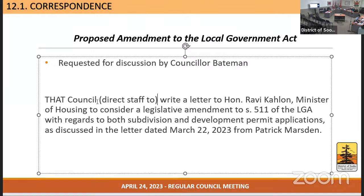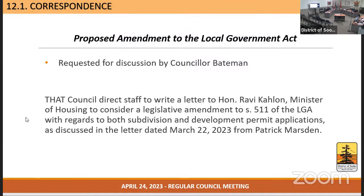All good. Okay. So it's been moved and seconded. Oh, Ms. Temple. Just a tiny question. Did you want staff to write that letter? We didn't include that in the resolution. Yes. Council direct staff. We'll draft something up. We'll work on it together. Right? Okay. Yes. Okay. Thank you for that friendly amendment. Okay. I'll call the question. All in favor? Any opposed? Nope. That's unanimous. Thank you very much.